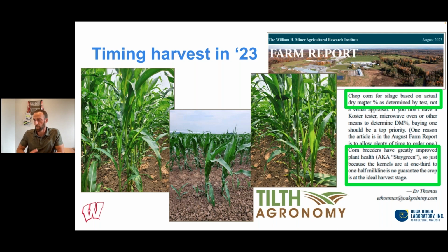So ultimately, we are going to time our harvest based upon whole plant dry matter, but it's going to be a wide range this year. We're probably going to have fields that are nowhere close, and we're going to probably have fields that are maybe a little bit overly mature. What I'll tell you here is avoid getting into fields too early. If you're worried about having some later fields, I think that is something we're just going to deal with this year.